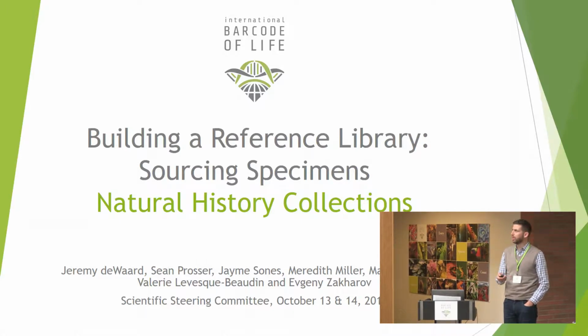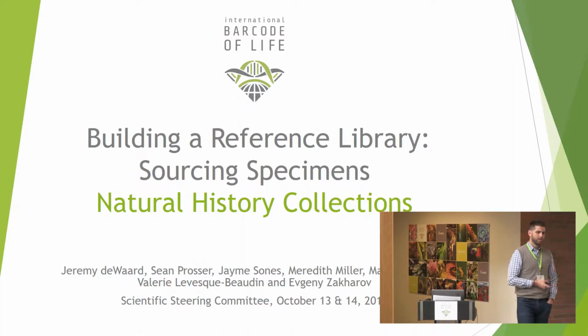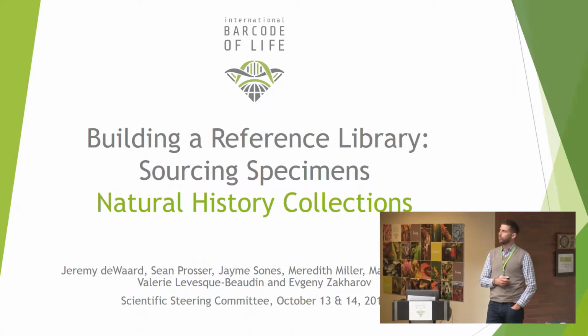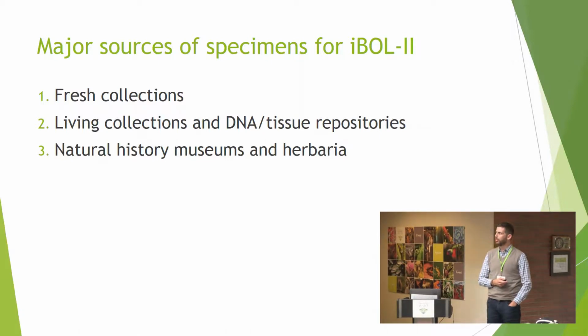That's just a subset. So in the last couple of weeks, we've been grappling with this 2.5 million bins and 20 to 25 million specimens, and where we're going to source those specimens from. And you can categorize them simply into three categories: fresh collections, living collections, and DNA tissue repositories, biobanks, tissue banks, and natural history collections.